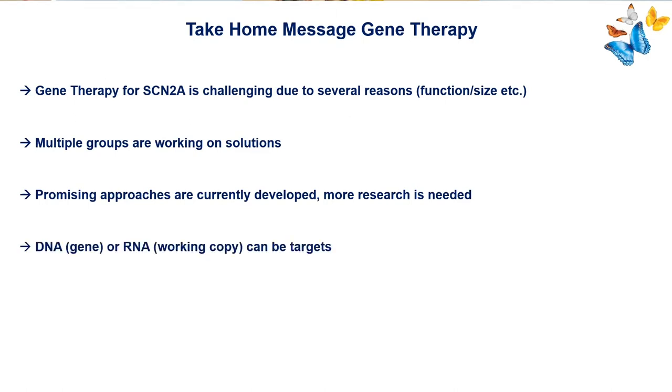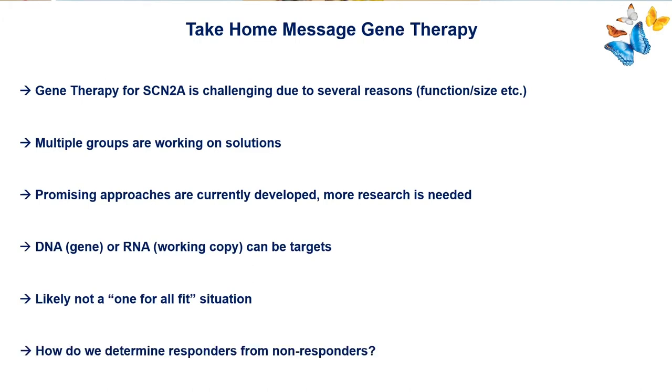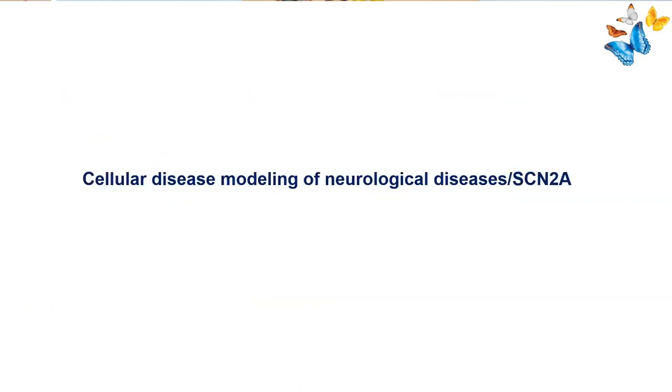Both DNA, which is the gene itself, or the RNA can be used as targets. Likely, the solutions that we are going to come up with are not a fit for all, so we'll probably have to develop multiple approaches and targets. So one of the questions is, how are we going to determine who can benefit from a certain type of therapy, as I just laid out, and who cannot? And that's where the disease modeling with the patient cell lines comes in.